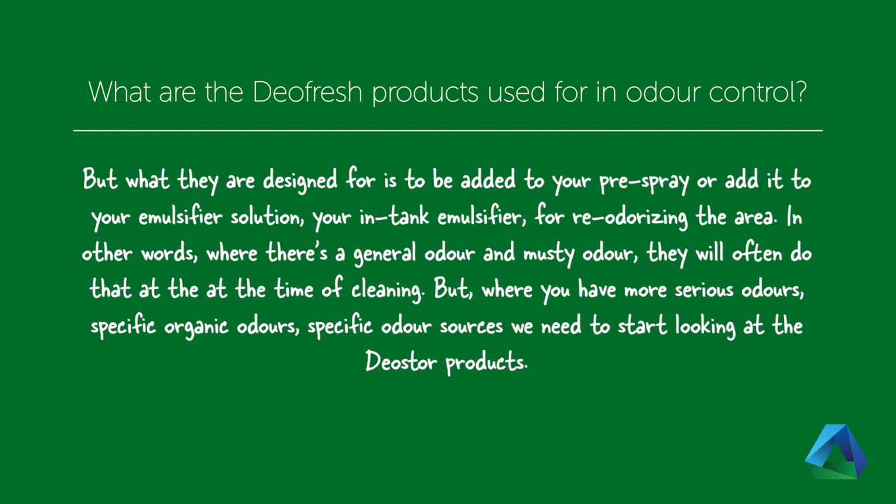In other words, where there's a general odor, a musty odor, they will often do that at the time of cleaning. But where you have more serious odors, specific organic odors, specific odor sources, we need to start looking at the Geostore products.